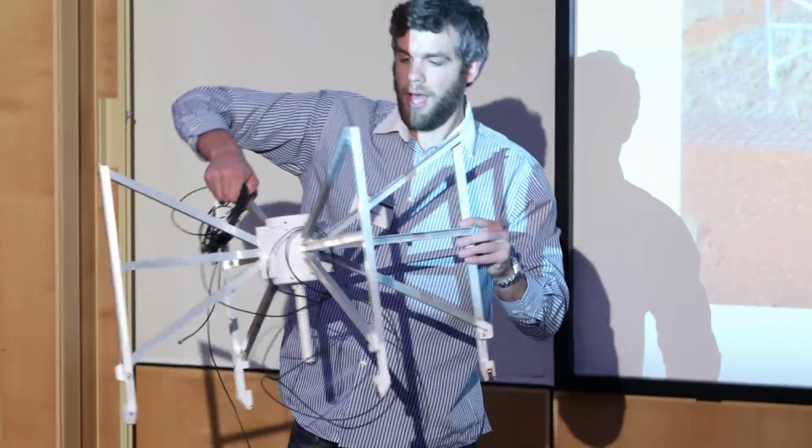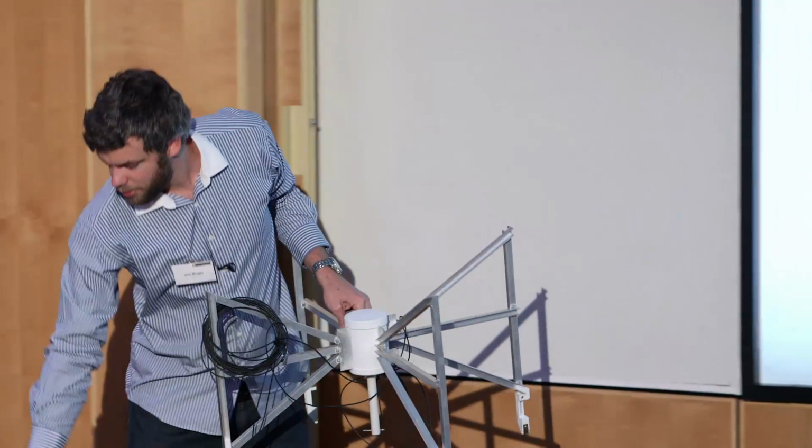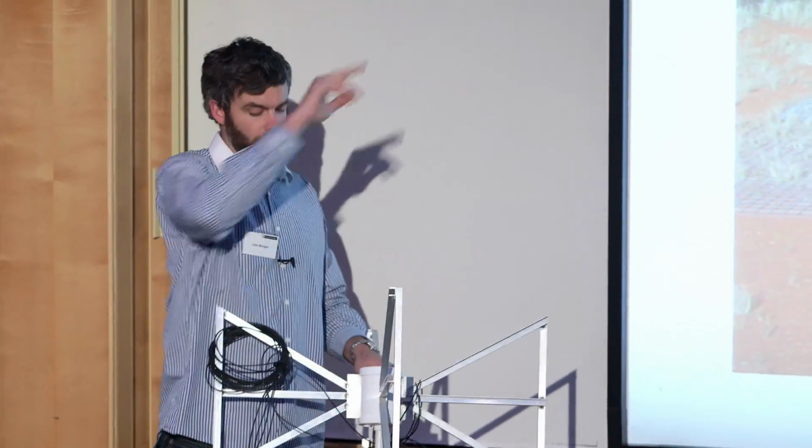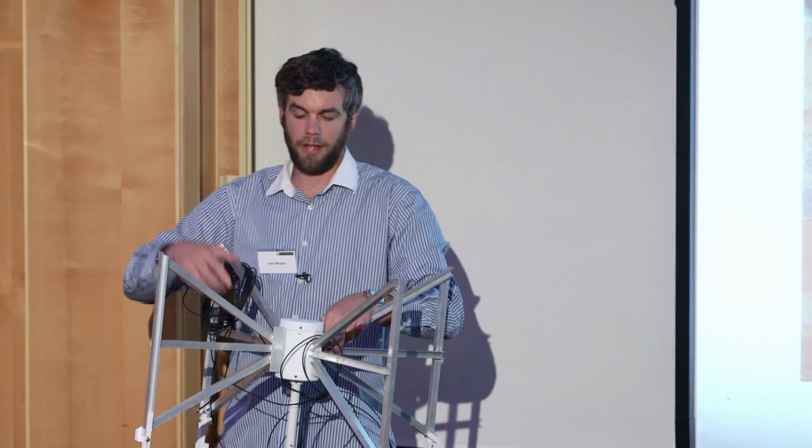Well, you can see these little spiders, and here's one I brought along earlier. Basically, it's more or less similar to the aerial we had in our radio, but just to ensure that wherever radio waves are coming from on the sky, we've actually got quite a lot of them radiating out.